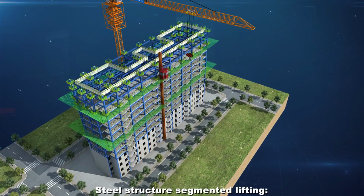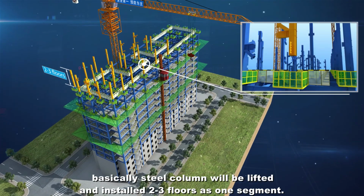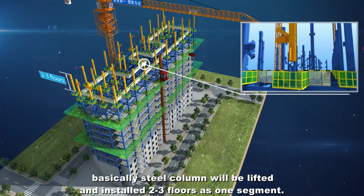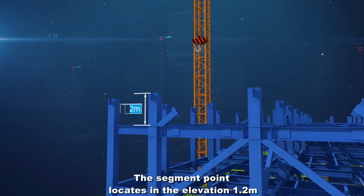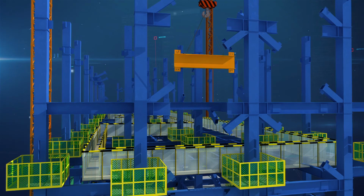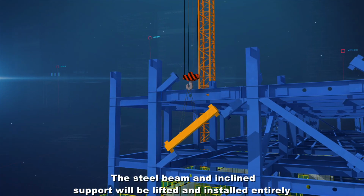2. Ground floor construction method introduction. Building plan construction. Steel structure segmented lifting. Basically, steel columns will be lifted and installed 2 to 3 floors as one segment. The segment point is located at elevation 1.2 meters. The steel beam and incline support will be lifted and installed entirely.